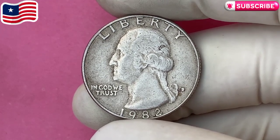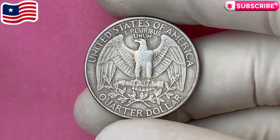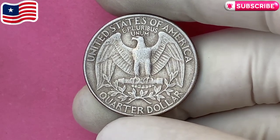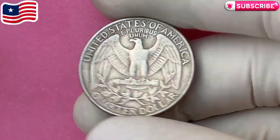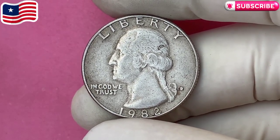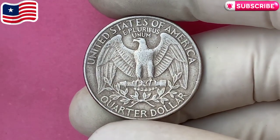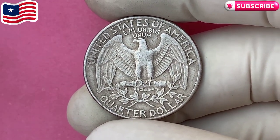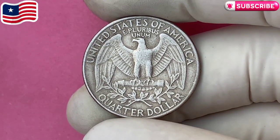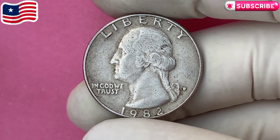Given the sheer volume of quarters produced in 1982, it might seem impossible that any single coin from that year could be worth more than its face value. But in the world of numismatics, rarity, condition, and errors can transform ordinary coins into valuable collector's items. Most 1982 quarters you find today have endured years of circulation, showing wear that diminishes their sharpness and luster. However, those that remain in pristine, uncirculated condition are rare gems. Such coins exhibit the original brilliance from the mint, with sharp details on George Washington's profile, the inscriptions, and the eagle on the reverse.